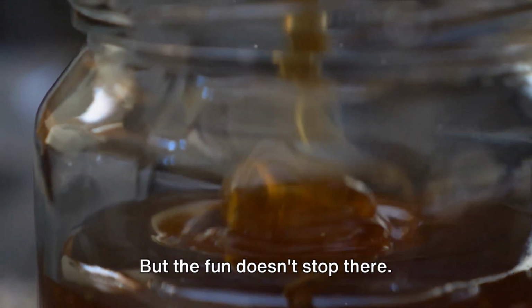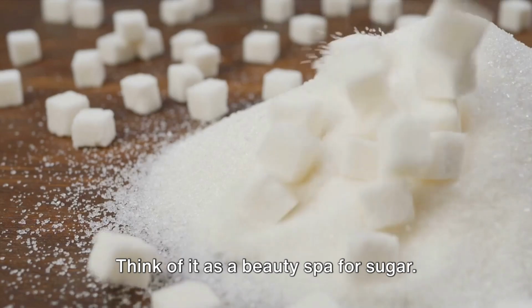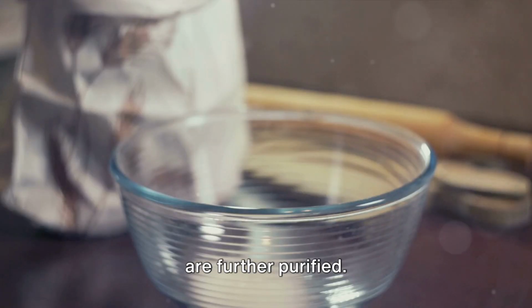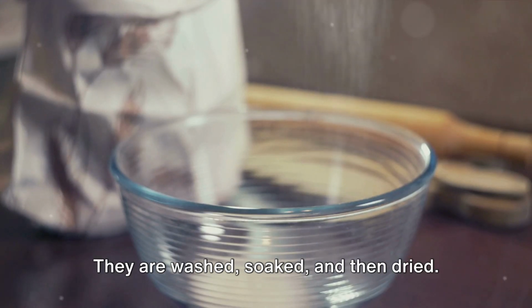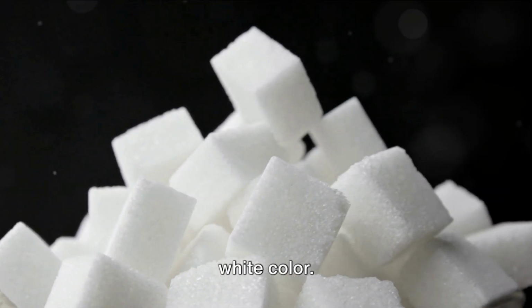But the fun doesn't stop there. The sugar crystals are then taken on a journey of refinement. Think of it as a beauty spa for sugar. During this process, the sugar crystals are further purified. They are washed, soaked, and then dried. This is where the sugar gets its iconic white color. It's a bit like a tanning salon, but instead of getting a tan, the sugar is bleached to a bright white.